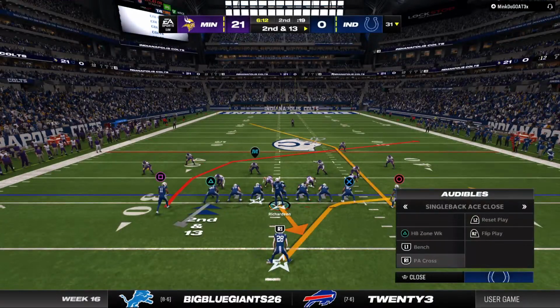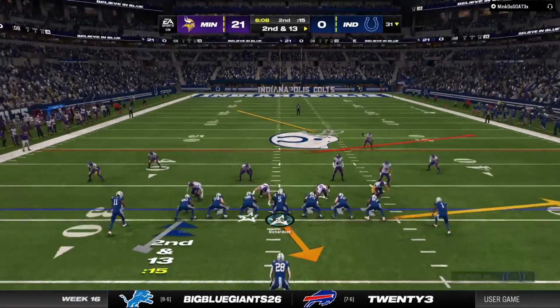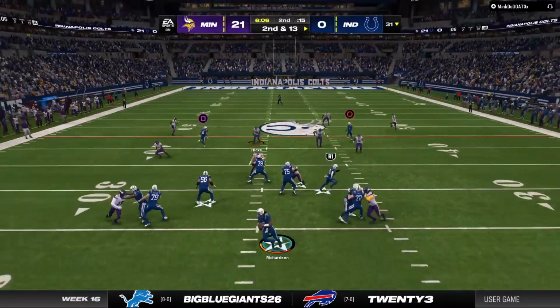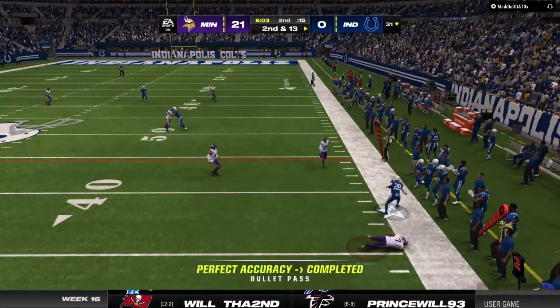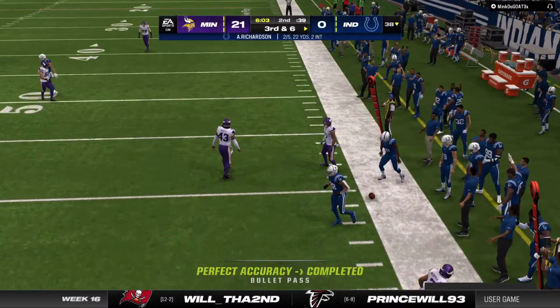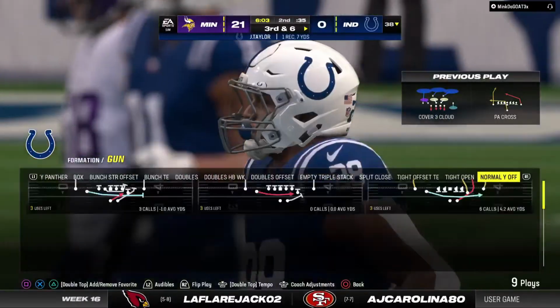After the loss, they'll come up 2nd and 13. 19 Tiger, 19 Tiger. Richardson off the play fake. To the right side, complete to Taylor. And he gets this up across the 35 before he's out of bounds.